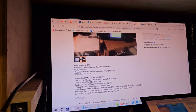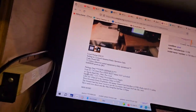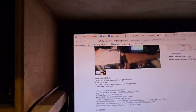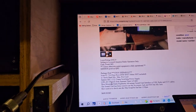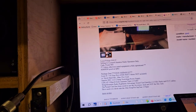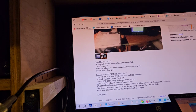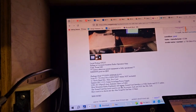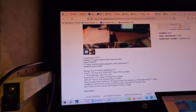With stock hand mic, power cord, Samlex SEC-1223 switching power supply. That's what I have up over here, and it's perfectly fine. I've been using it for a long time. They don't put out any hash or trash. It's the LDG AT-100 Pro 2 auto tuner with cable. Yeah, the West Mountain RigBlaster, sound card, USB interface, CI-V cables. Sound card has been wired to use accessory jack, not the mic jack. Duh. This guy must be pretty old.